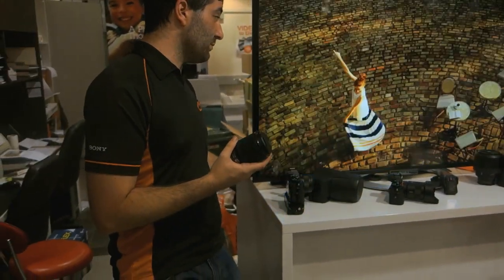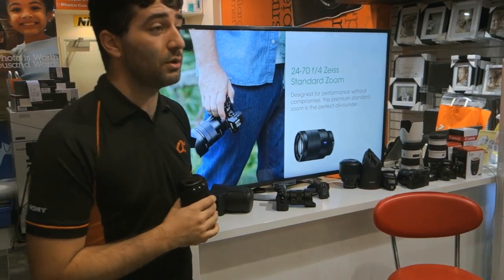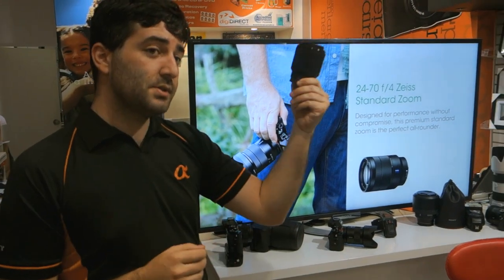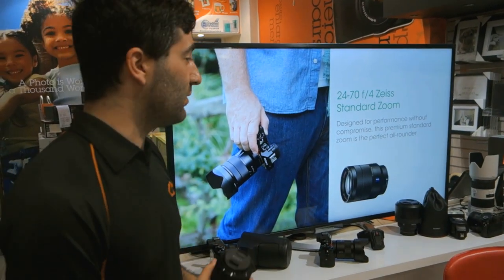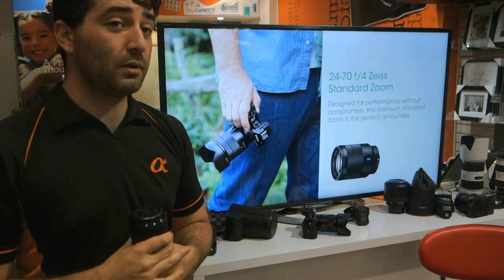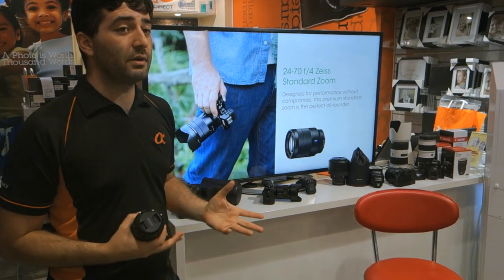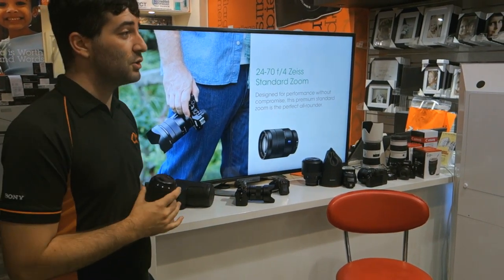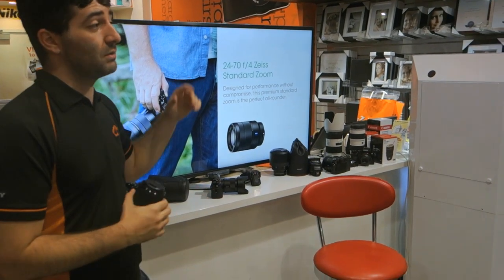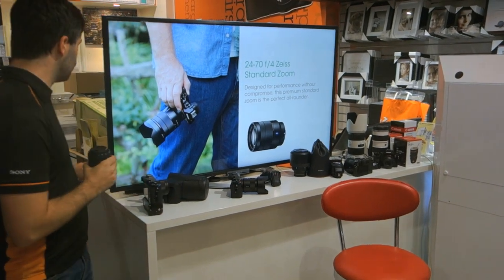If, on the other hand, you want something a little bit more special, you might wait until January when we're releasing our 24-70 f4 Zeiss. About the same size as the kit lens, but with a constant aperture and a little bit nicer quality. And of course, as you can see here, continuing that theme of having maybe a stop down from a conventional DSLR lens, but a compact and of course weather sealed design. So it's a perfect fit for the A7 and A7R.